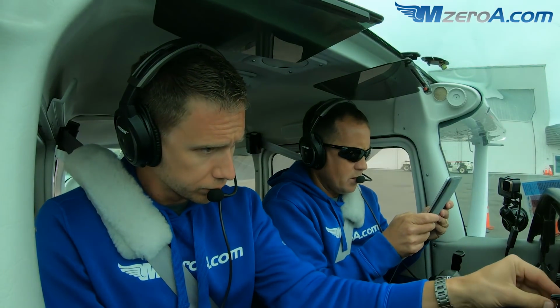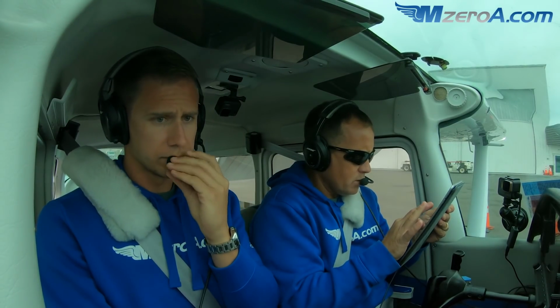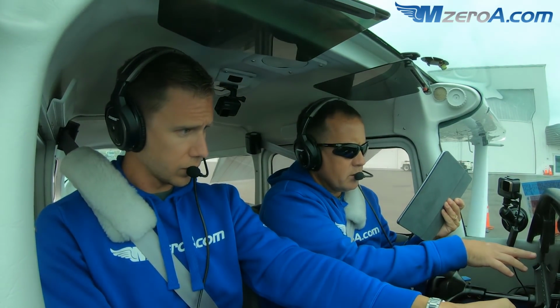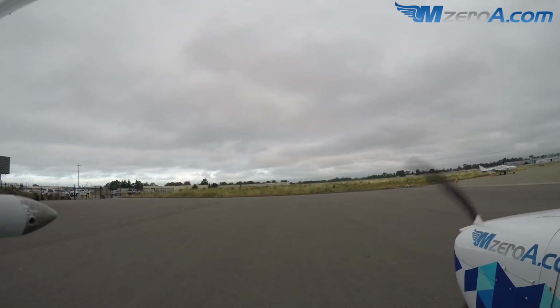126.7. RNAV GPS runway 28 left approach in use, landing and departing runways 28. Use caution for transport activity in the vicinity of Fairwood Airport. Notice to airmen, localizer DME runway 28 left approach. Yeah, we'll get you there in a second. Weather information for Northern California and coastal waters available on high altitude flight service frequencies. For IFR clearances, contact ground on 121.4. Advise on initial contact with information Bravo.